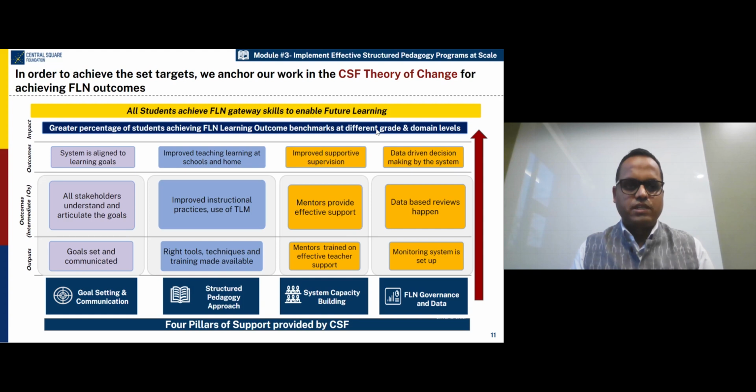If you look at goal setting and communication, the immediate priority was to set goals on the basis of the current baseline study, and have them communicated to a wide range of stakeholders so that all stakeholders understand and articulate the goals, and the system is aligned to learning goals, which is very, very important. Then, on the academic side, the structured pedagogy approach had to be implemented by first getting the right tools, the right teaching learning materials, techniques, and trainings made available, which then translates to improved instructional practice in the classroom and effective use of teaching learning material, which ultimately improves teaching and learning at schools.